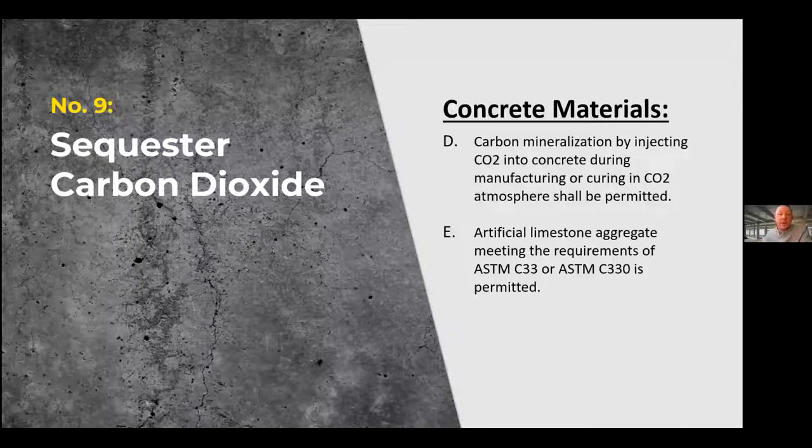And there are also other new technologies that are actively scaling as we speak. So in the marketplace, there are such things as artificial limestone aggregates. So this process generates material that can be added to concrete that is essentially made from CO2 captured at an emission source. So actually manufactured calcium carbonate limestone materials made from an emitter.